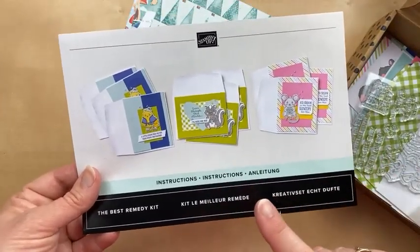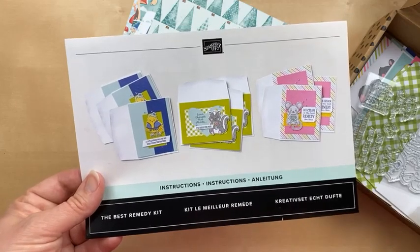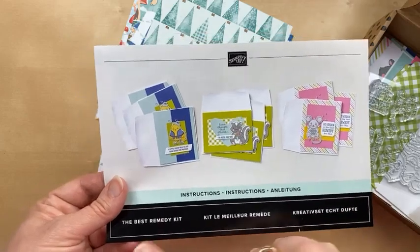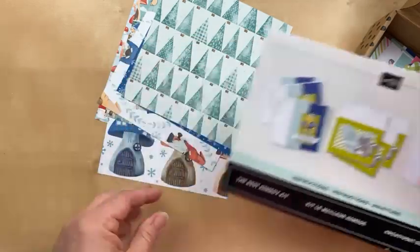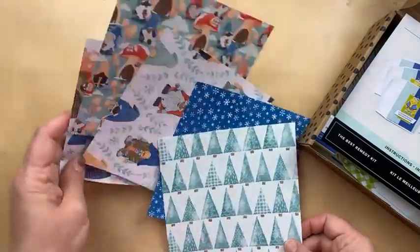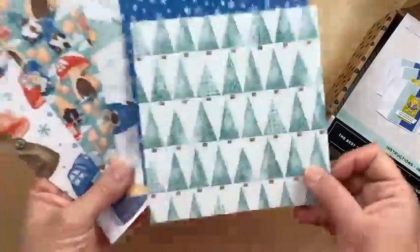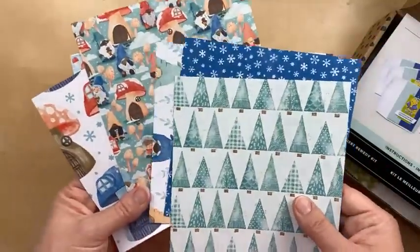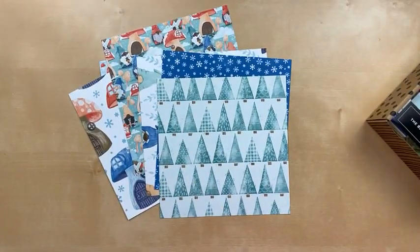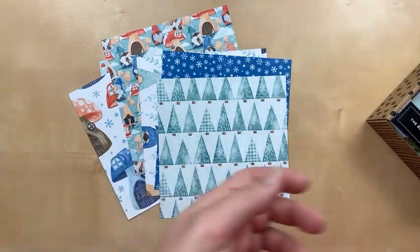I think this is really cute, but I was also just really inspired by the layouts. And so tonight I'm going to make one of each of these cards, and then I'm going to make a second card with the same layout using the Storybook Gnome Designer Paper. I feel really challenged by this paper, I have to say. Let me show you in the mini catalog.